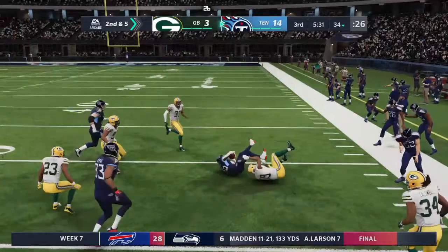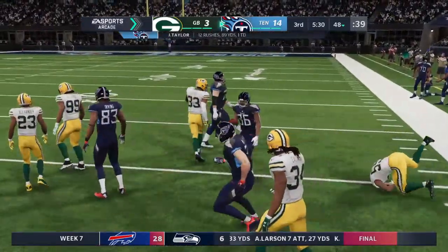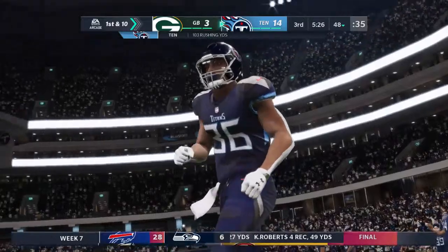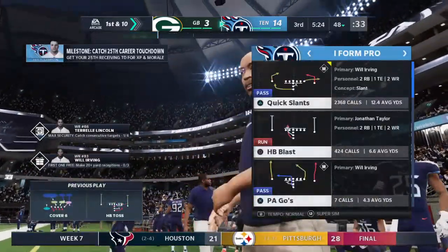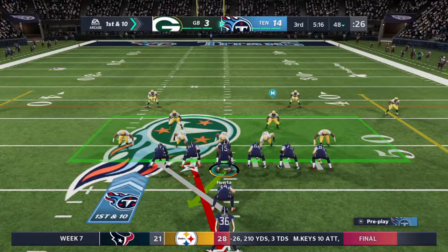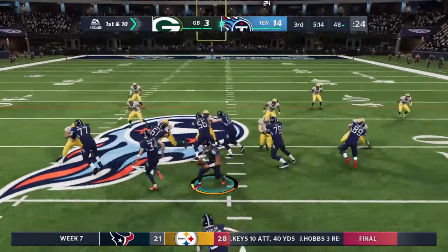Able to get away. That's why you keep the legs churning. And able to get this one across the 45 before he's brought down. Give him 14 on that one and a first down. First and 10 at the 48-yard line.